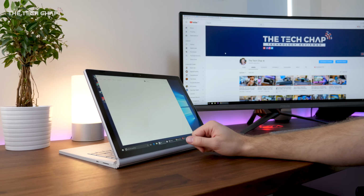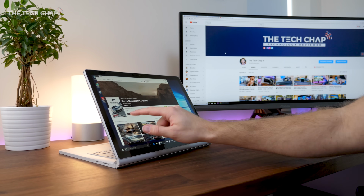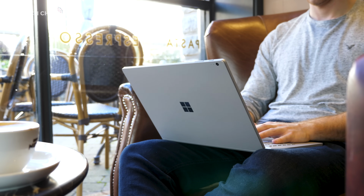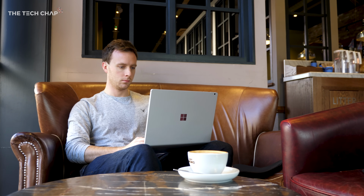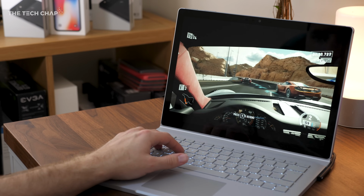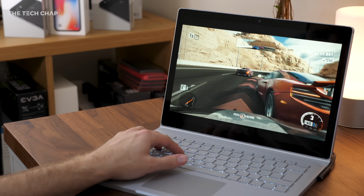I'm a full-time YouTuber. Video editing is like what I do half of my life. And so being able to edit 4K video, 4K 60 video on this comfortably, which means I can take this out and about on the road and shoot whatever I need to do, edit it in Premiere Pro on this, no problem. I ran the latest Forza Motorsport 7 on here, and although I did have to drop the resolution from its native 3000 by 2000 and used medium high settings, it performed reasonably well.